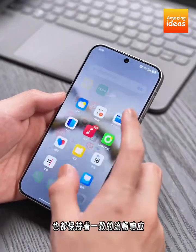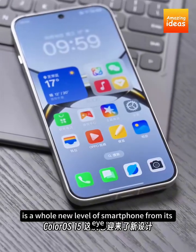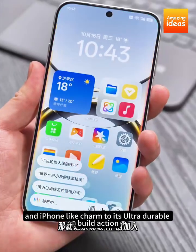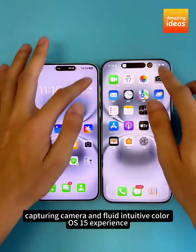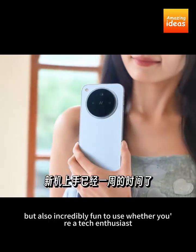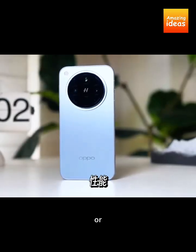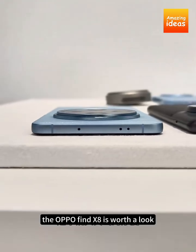There you have it. The OPPO Find X8 series is a whole new level of smartphone. From its eye-catching design and iPhone-like charm to its ultra-durable build, action-capturing camera, and fluid, intuitive ColorOS 15 experience. OPPO is setting a new standard in 2024, giving us a phone that's not only smart, but also incredibly fun to use. Whether you're a tech enthusiast, a photography buff, or just looking for a phone that can keep up with your busy life, the OPPO Find X8 is worth a look.